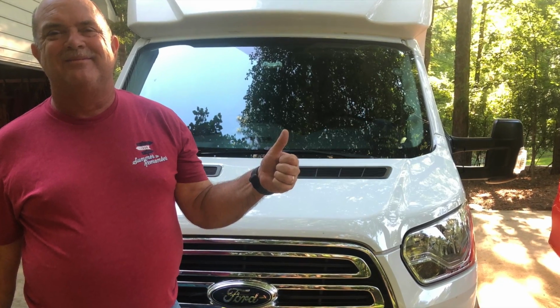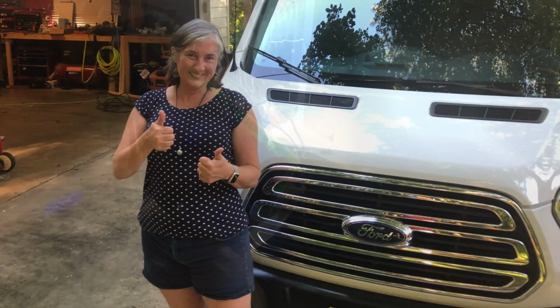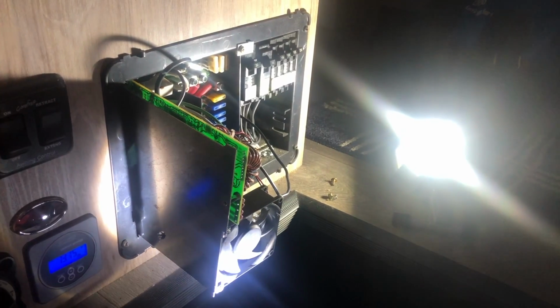Okay, so we were about to do our celebratory dance because everything came back from Ford fine. We plugged it in and the batteries were not charging. So we're not sure what that means.